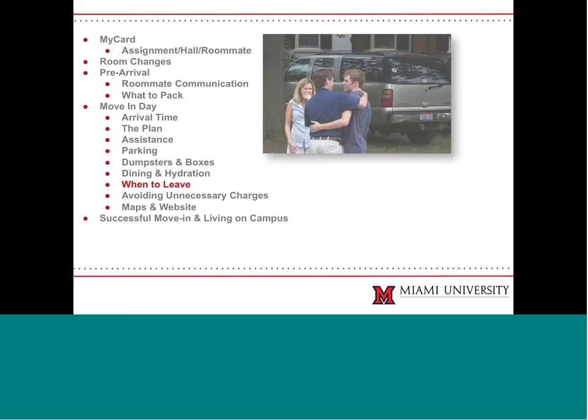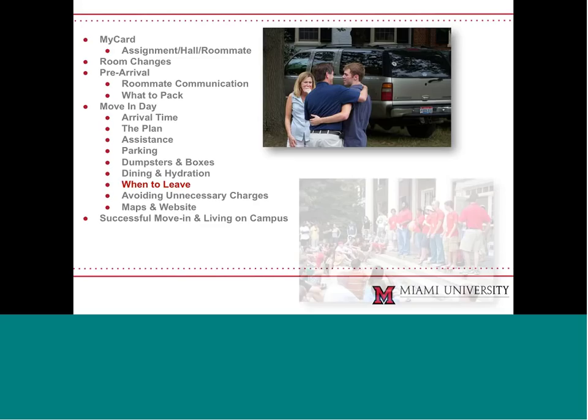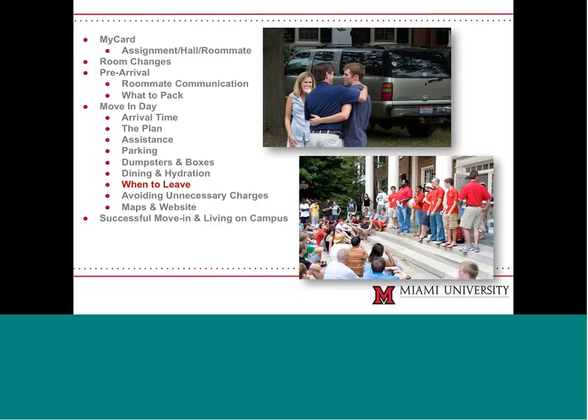Many parents wonder about the schedule on move-in day and when they should plan to leave campus. Students should be ready to join their corridor meeting for dinner on Thursday, August 23rd around 5 p.m., and mandatory hall meetings begin at 6:30 p.m., followed by a corridor meeting. Campus-wide social events continue that evening for all new students.